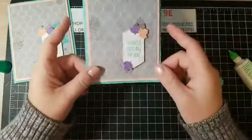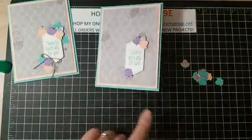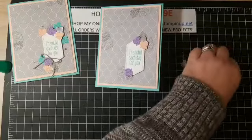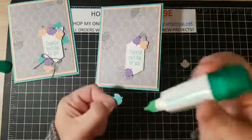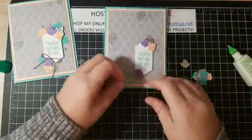So this is just going in kind of the bottom right corner. There we go. And then we're just going to fill in a lot of those leaves. I'm going to take a Coastal Cabana leaf and just kind of fill them in. You'll just see me go through and fill in the leaves, just all around that greeting.